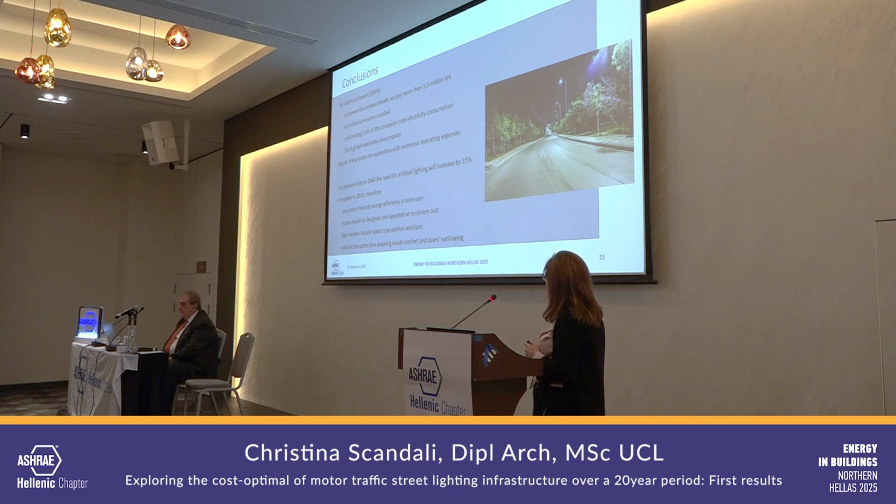Any action towards energy efficiency is necessary. Roads should be designed and operated at minimum cost. Lighting tenders should select cost-optimal solutions, while at the same time ensuring visual comfort and users' well-being.